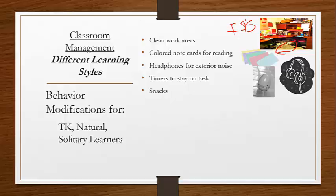Snacks. Tactile kinesthetic natural learners are going to have a naturally higher metabolism because they fidget quite a bit and they move around a lot, I believe. And I find with all of my students, including myself, snacks go a long way to helping maintain focus and not getting that, my husband lovingly calls it hangriness. You're hungry and you're angry. So snacks. Healthy snacks are the best way to go.